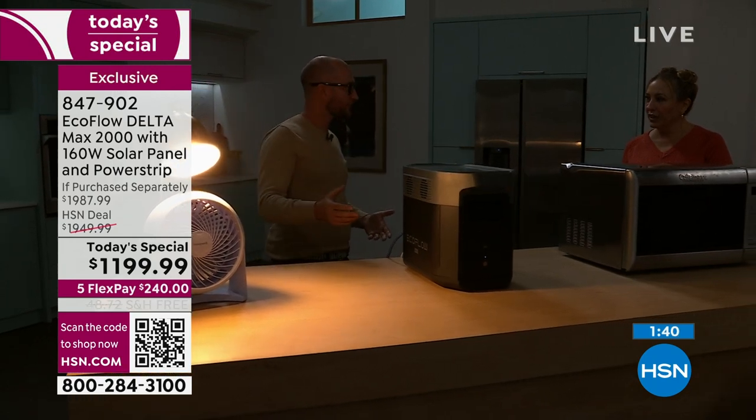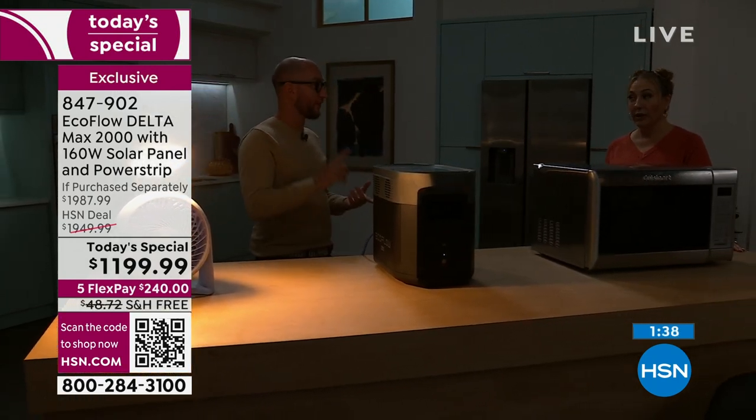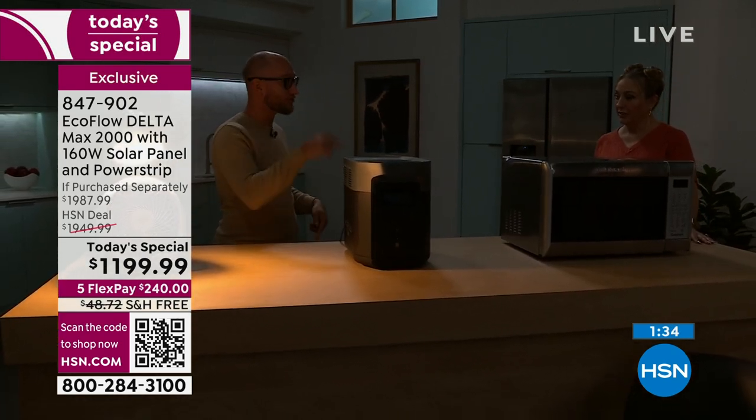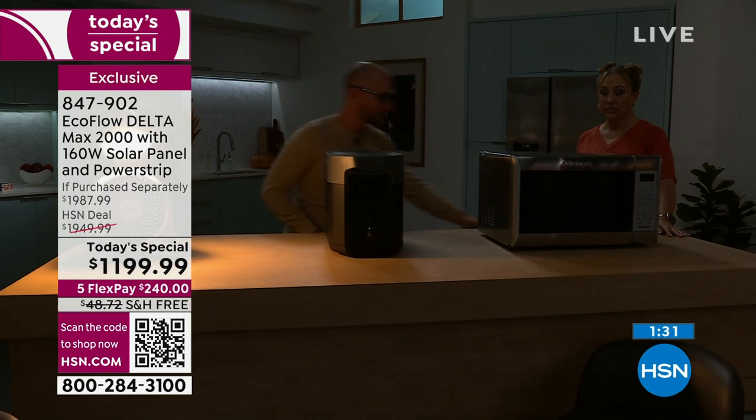Could you plug in your air fryer? You can plug your air fryer in. We've done that before. So if you want to cook while you're at the tailgate, or cook inside using your air fryer, using a full-size microwave.